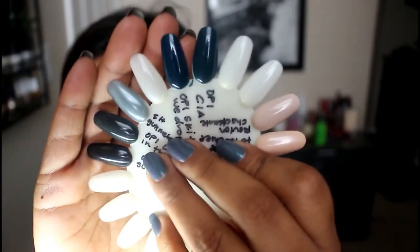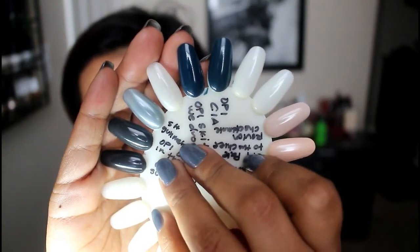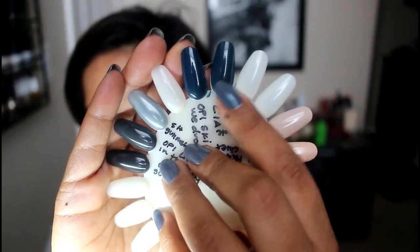I feel like Ski Teal We Drop has a little bit more blue, and CIA has a little bit more green in it. So that's CIA right there, and that's Ski Teal We Drop. You can see a little bit more of the green here, and a little bit more of the blue there.